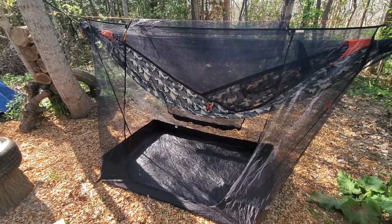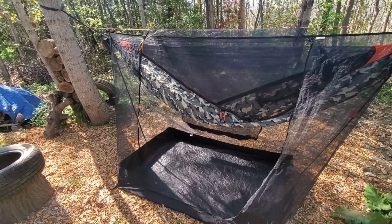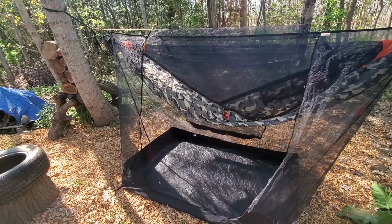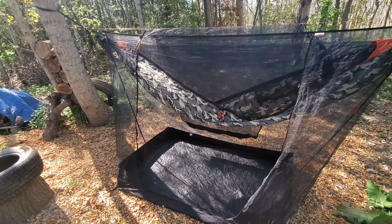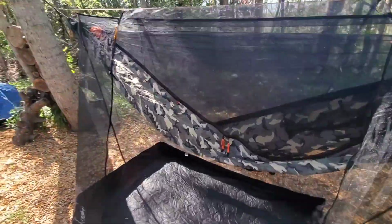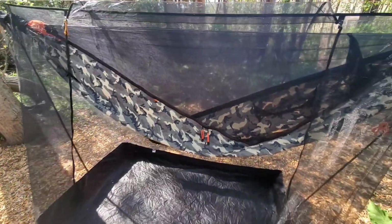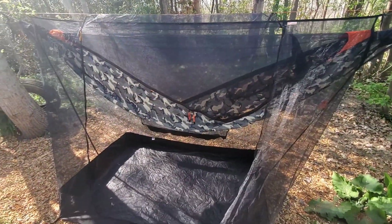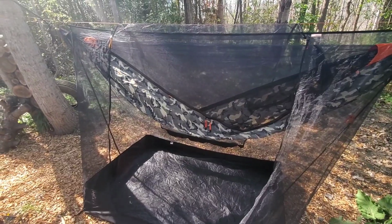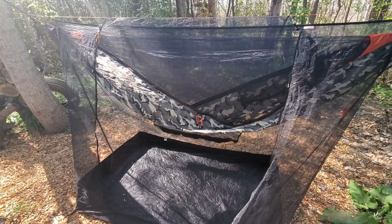I will say that having been out when the black flies were really, really bad, it is challenging getting in and out. You're always going to take some bugs in with you. For that reason, I do actually keep the bug net on my hammock, so that when I get in it at night, I don't have any bugs in there. And the one or two that may get in there, I'm able to get rid of before I actually go to sleep.